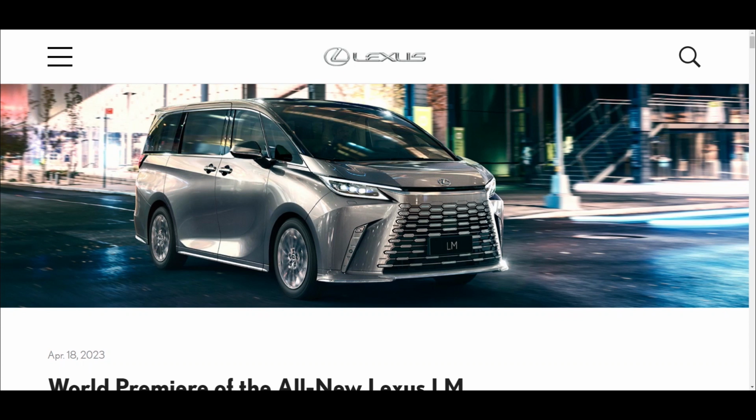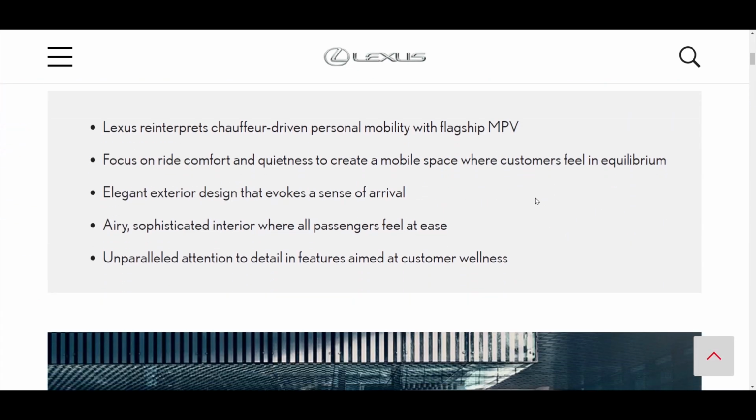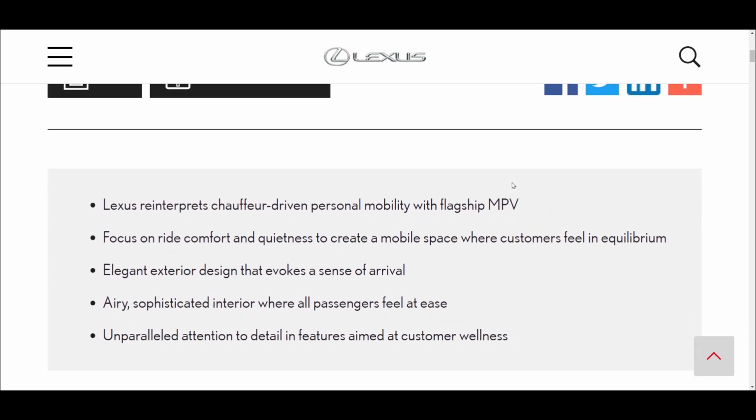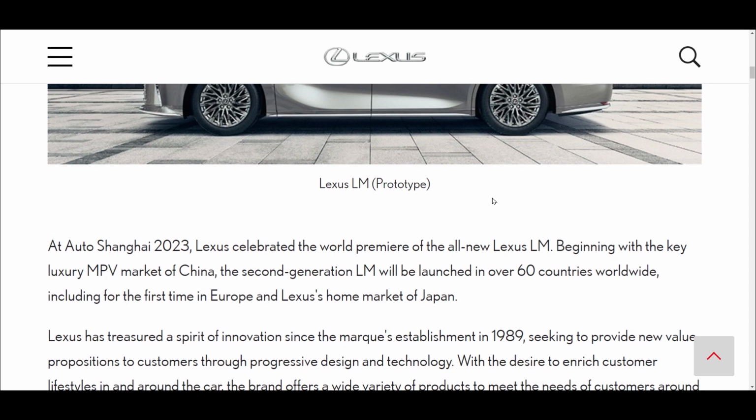Alright, so now we moved over to the world premiere of the all-new Lexus LM, the 2023 or 2024 LM. Let's have a look. It actually says here that it was introduced at the Shanghai 2023 Auto Show, and I think the key, biggest market is China, with China and Hong Kong probably one of the biggest markets they have. And now this second generation they're launching in over 60 countries worldwide, which includes Japan, where they didn't release a Lexus before, and now Europe as well.